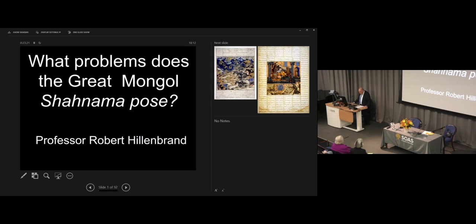For many specialists, the great Mongol Shahnama has been for many decades, above all, a problem. For it so obstinately refuses to fit into what, by general consent, constitutes classical Persian painting. Small wonder, then, that for far too long, it has been widely admired and widely neglected. It has remained the elephant in the room so far as the history of Persian painting is concerned. There's a moral there.